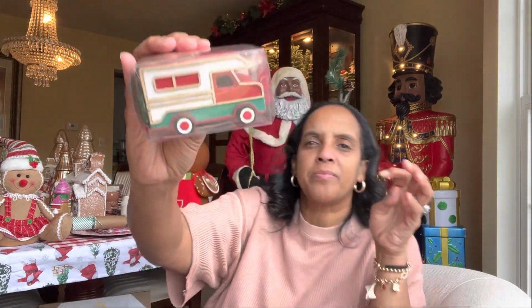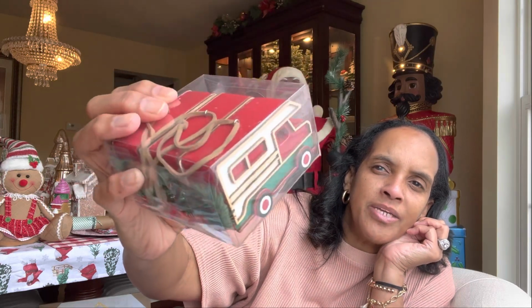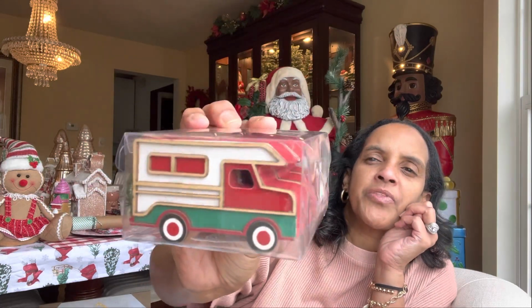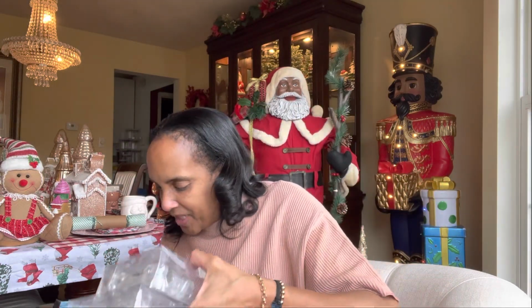And look at this little RV. Y'all, these were only 99 cents. And can y'all see through the package? Let me see. Look at that. Yeah. So cute. Made of wood. Has a little twine for the top. So three of those for 99 cents. Perfect for the whole home for the holidays. I think that's all I picked up. Yeah, I limit myself to those. They had a whole bunch of those items, but I limit myself to those. That's enough to put on a tree to make a statement.